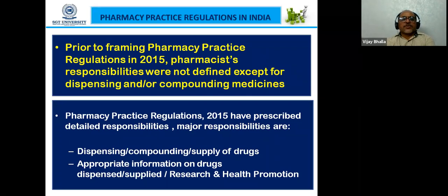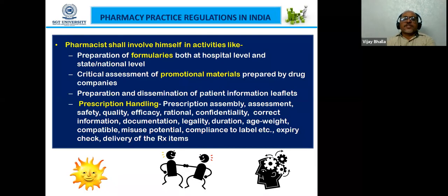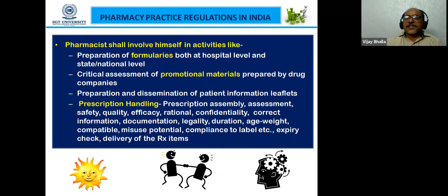Prior to framing the Pharmacy Practice Regulations in 2015, pharmacist responsibilities were not defined except for dispensing and compounding of medicines. Pharmacy Practice Regulations 2015 have prescribed detailed responsibilities, and the major responsibilities are, of course, dispensing, compounding and supply of the drugs, appropriate information on drugs dispensed or supplied, and research and health promotion have been added. A pharmacist shall involve himself in activities like preparation of formularies, both at hospital level and state and national level, critical assessment of the promotional material prepared by the drug companies, preparation and dissemination of patient information leaflets, and prescription handling: prescription assembly, assessment, safety, quality, efficacy, rationality, confidentiality, correct information, documentation, legality, duration, age and weight compatibility, misuse potential, compliance to label, etc., including expiry check and delivery of the prescribed items.